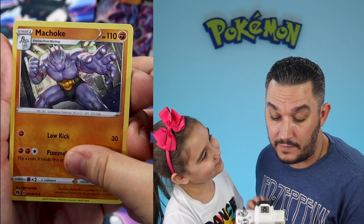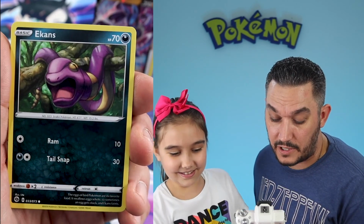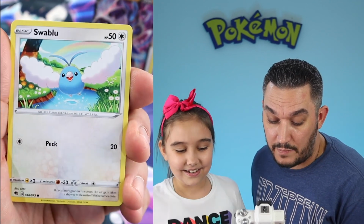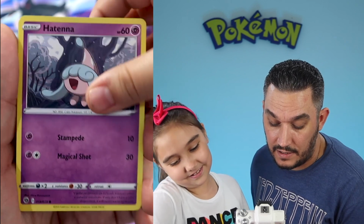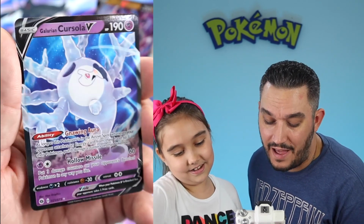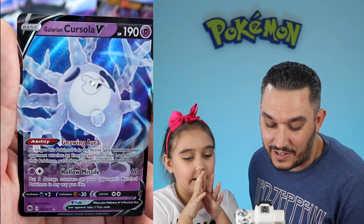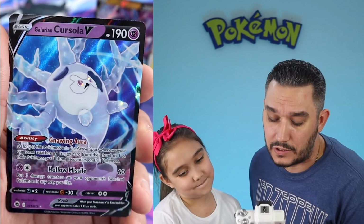Here we go. We got a Machoke. Machoke coming around the corner. I'm just playing. We're not racing. Here we go. An Ekans. We got a Swablu. Here we go. An Inkay. Nothing. A Hatena. There's nothing. A Kakuna. A reverse Galarian Obstagoon and Galarian. Hey, that's cool. A Galarian Corsola. We do, unfortunately, have the Galarian Corsola V.